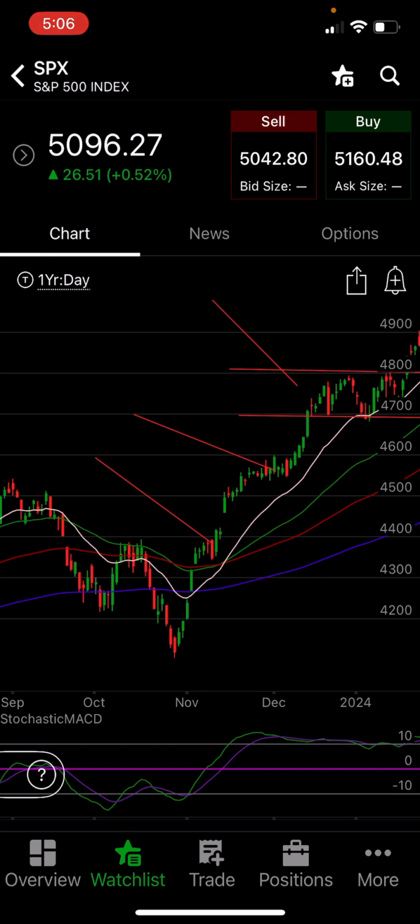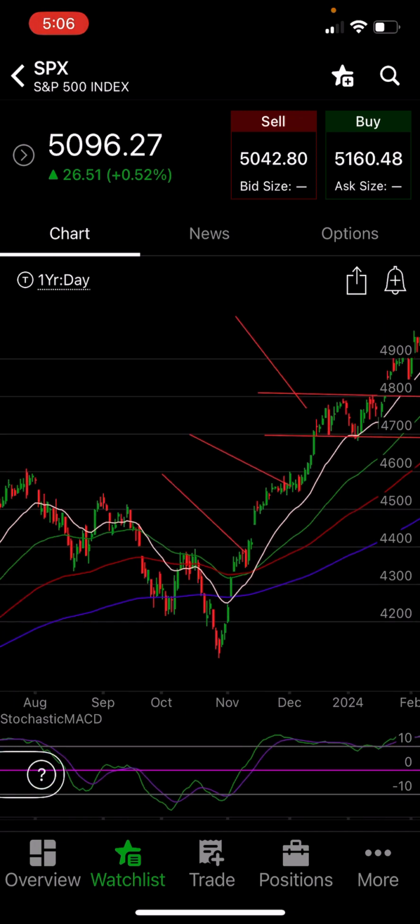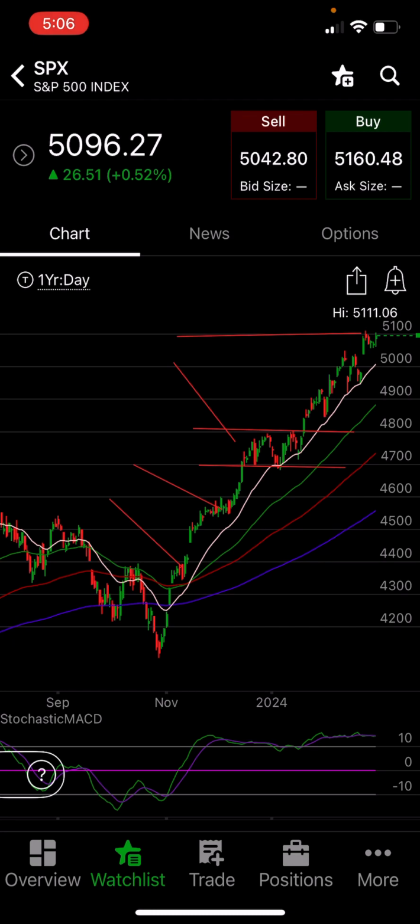So for now, until the pattern proves different, all we can think is we're going to get a dynamic move, and it's going to be up again until it proves itself different. And how will it prove itself different? It'll break the 20-period EMA and start getting below it, and then we'll know that something is happening.